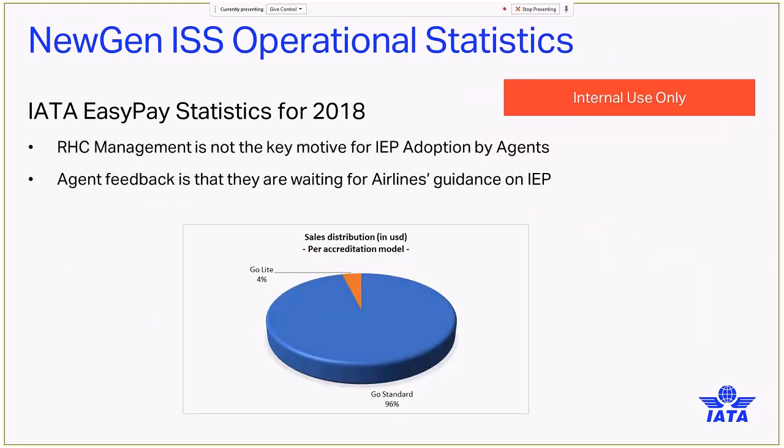And just some key points to highlight. We are seeing it used by GoLight and Go Standard agents. One of the things we wanted to highlight is that the main reason why agents are taking up Easy Pay is actually not RHC management.